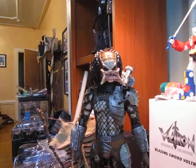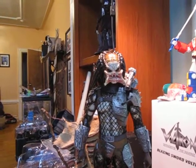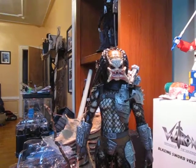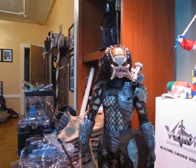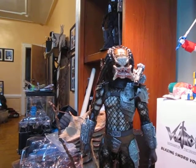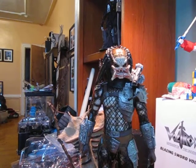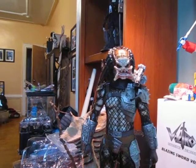Now, the whole point of the movie The Predator is the Berserker Predator is basically supposed to be the biggest, baddest Predator ever. I mean, ever. Of all time. He's bigger than any other Predator known in existence. He's bigger, smarter, stronger in every way. That's the reason why he got respect from the other Predators.